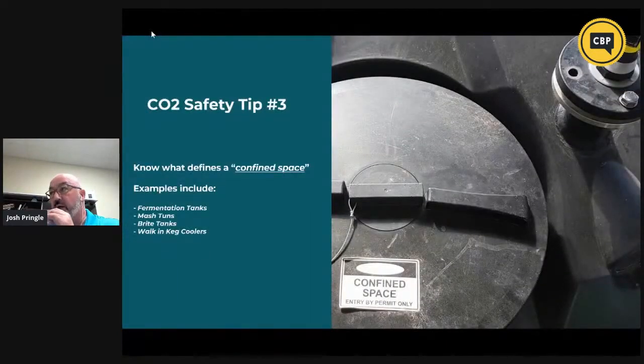Tip number 3 goes back to our friends at OSHA. You always want to know what OSHA would consider a confined space in your facility. OSHA is maniacal about making sure that you have the proper lockout, tagout procedures for confined spaces and confined space entry. Most people know about the first 3 on the left-hand side, but as we mentioned earlier, the walk-in keg coolers, while not on OSHA's radar because OSHA gives a free pass to walk-in coolers and freezers, the walk-in cooler is technically a confined space.